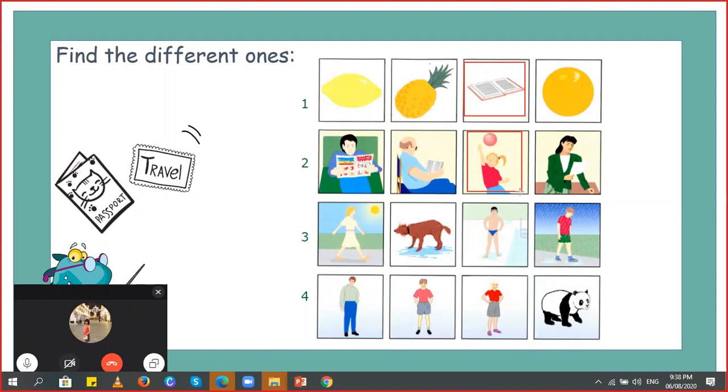Number three is a girl with number one, because number two and number three and number four are... is connected to water, or wet, or you can say wet. Okay. Good job. Number four. Picture one, picture two, and picture three are human, but picture four is an animal.